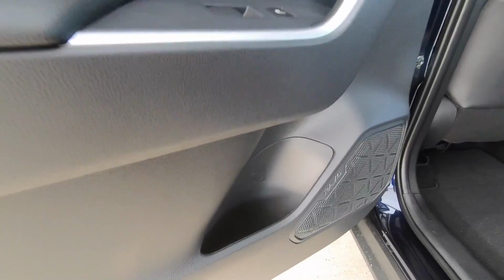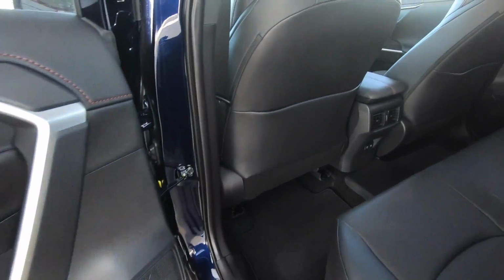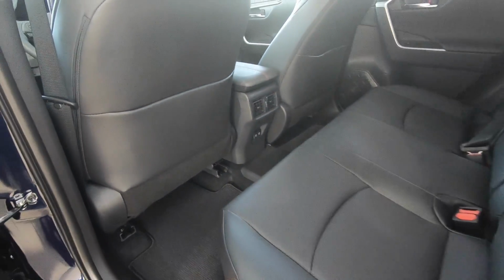You have a little bit of a door bin right here. You could put a pretty large water bottle in there if you wanted to, or a shaker full of protein powder for you bodybuilders out there, such as myself. We enjoy our protein powder.